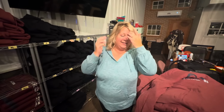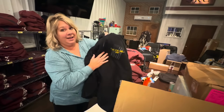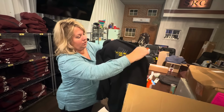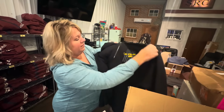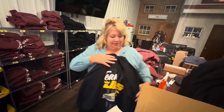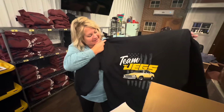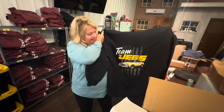And all these boxes here is the new Malibu design. Those are zip-up hoodies. They came in t-shirt, hoodie, or zip hoodie. It's got a little American flag there. Oh, that's nice. Whoops, you just dropped one on the floor. That is cool. I like that one too. All right. Malibu.